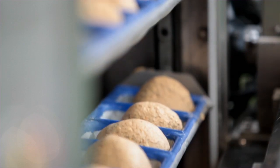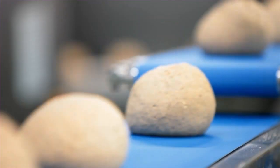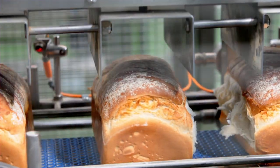I think our relationship with Bizerba can only grow from now. We'll be looking to put a second line in eventually in the Manchester plant, where of course we'll need weigh systems and possibly other equipment, as well as trying to think about getting some installation in our older plant.